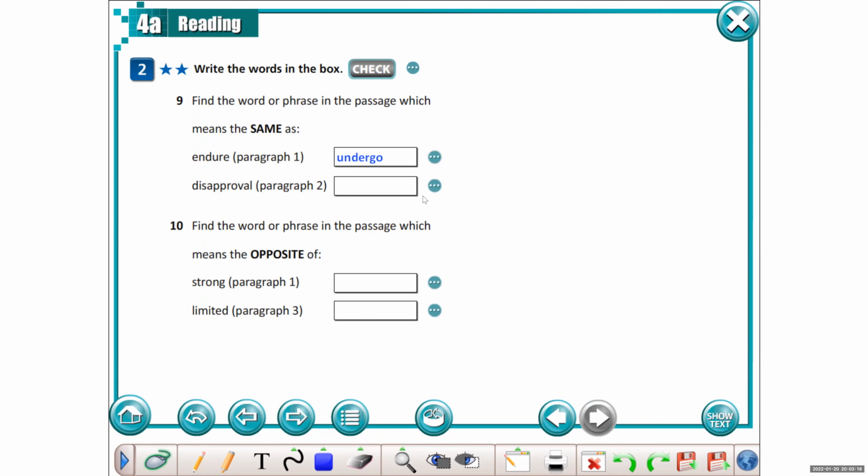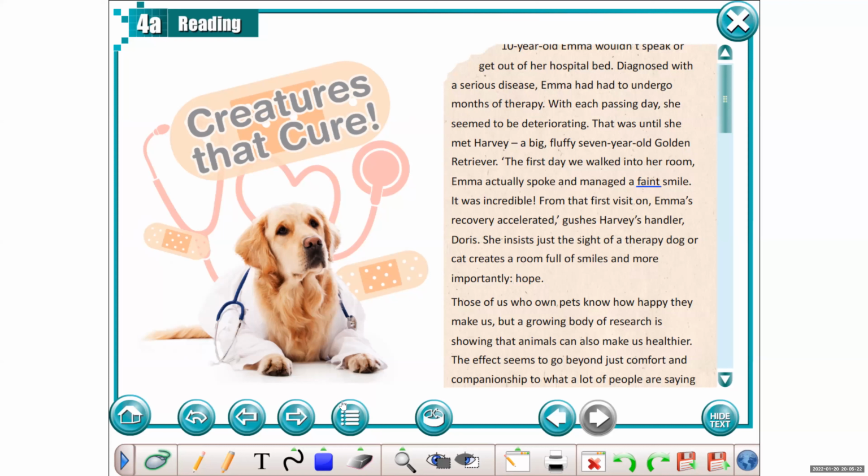How many dogs are you looking after, Katrin? Two. Two big dogs. Yeah, no, it's not big. How big are they? And what species are your dogs?